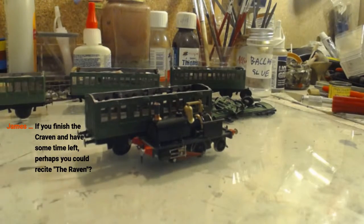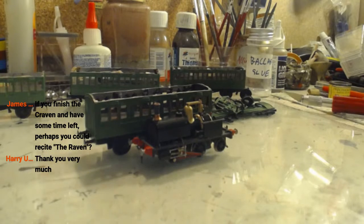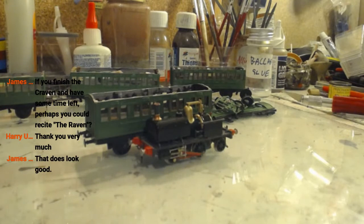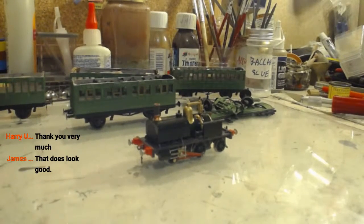If you finish the Craven and have some time left, perhaps you could recite the Raven. Nevermore. Thank you very much. That's all right, Harry. Does look good. Yeah, it's an absolutely beautiful loco.